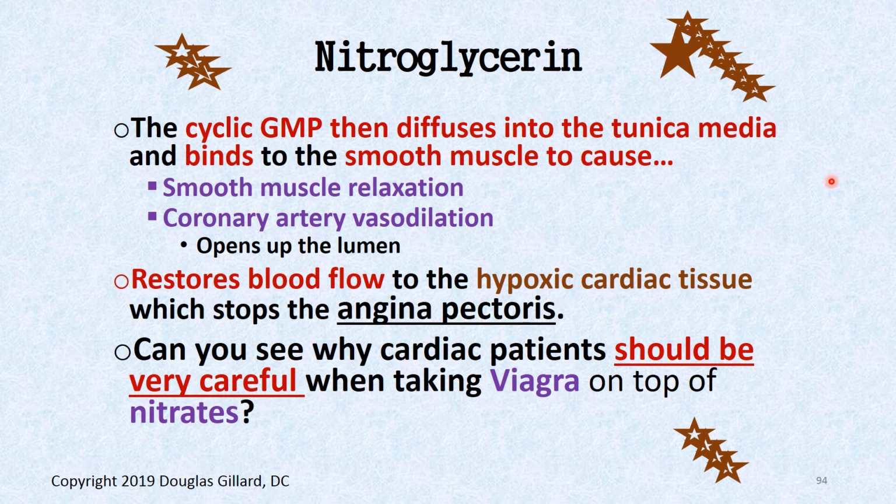Can you see why cardiac patients should be very careful about taking Viagra plus nitrates? Think about that for a second while I take some water here. They used to think it could cause a heart attack. Can this cause a heart attack? No, it can't cause a heart attack. What could cause a heart attack is if you take Viagra and you have severe coronary artery stenosis and it's not enough to open the arteries and your physical effort overpowers your heart, you could die of a heart attack.